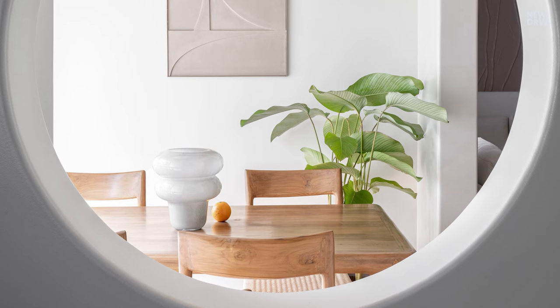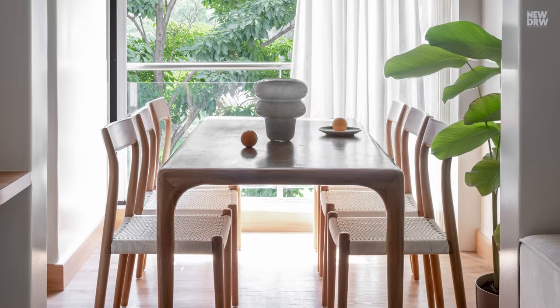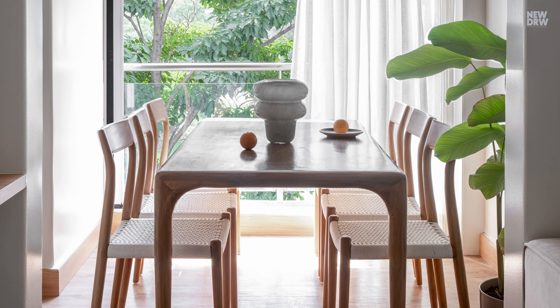This home is a testament to the beauty of minimalism and the power of design to create a haven of peace and harmony.